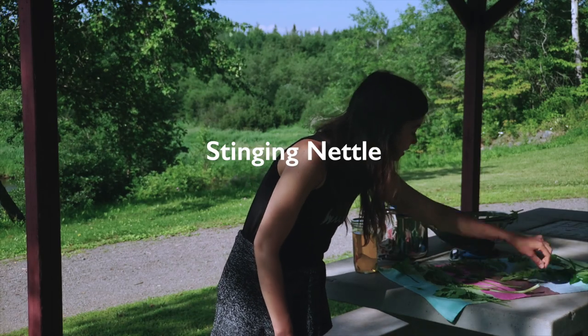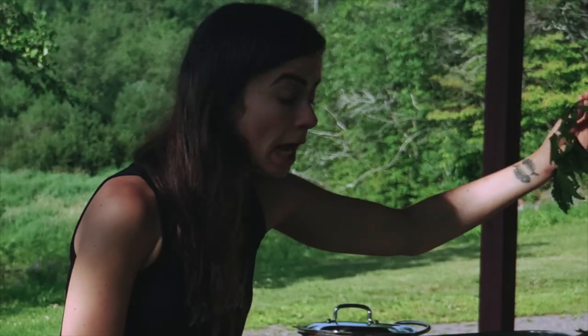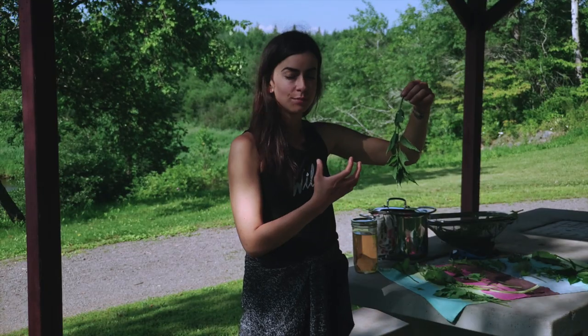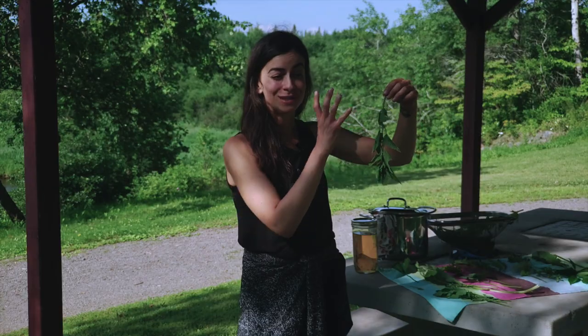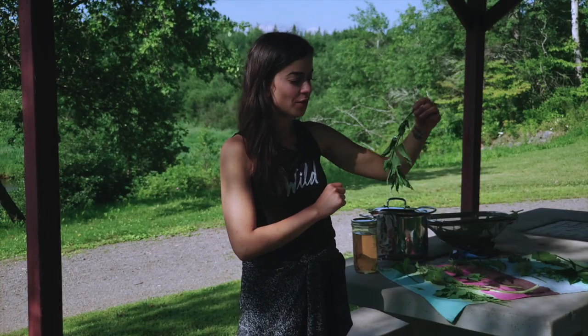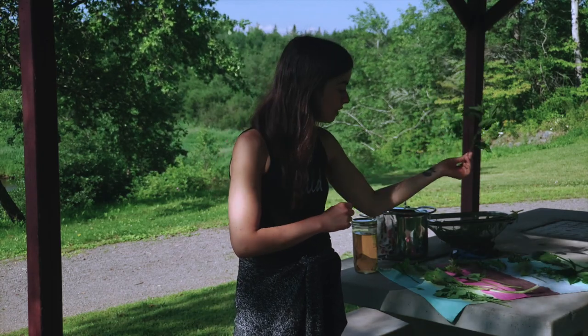And we have some stinging nettle here. As it dries, it will lose some of its sting. And there are some who are adventurous and will consume it fresh. I do not recommend that, but otherwise, as soon as it's picked, it starts to lose a lot of its sting.